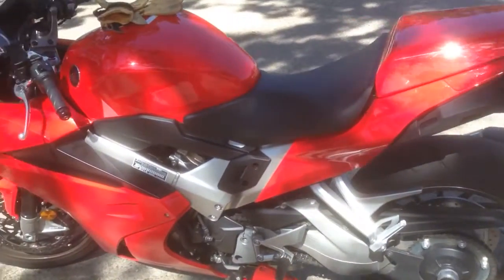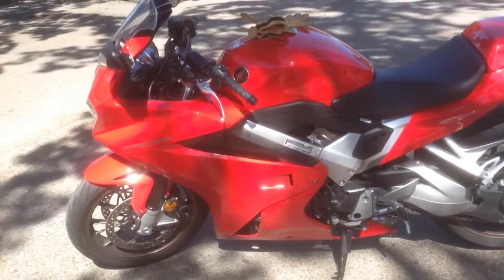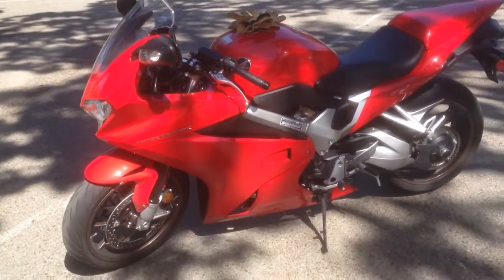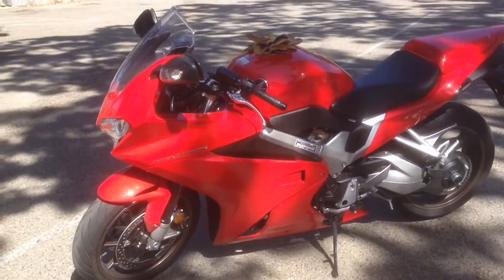What stands out is the motor. It's a V4. It's liquid cooled. It's smooth, but it isn't. The basic design is starting to feel its age. It's a little buzzy. It vibrates at the top of the rev range.